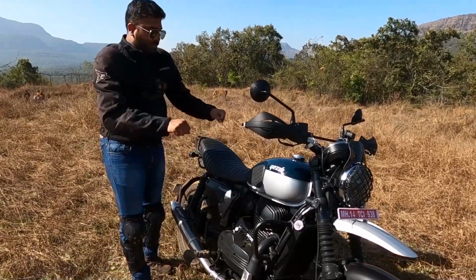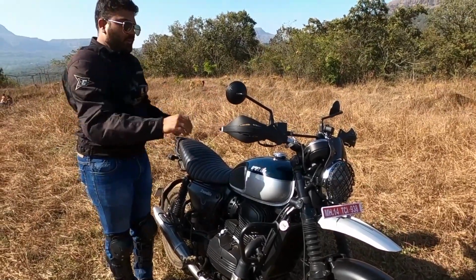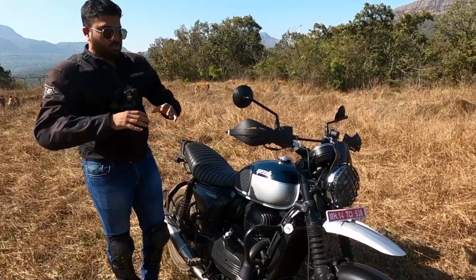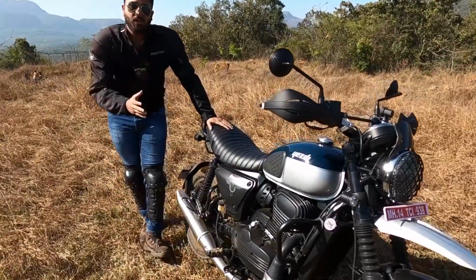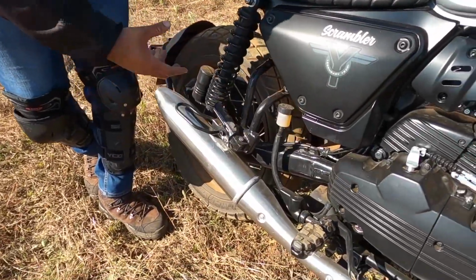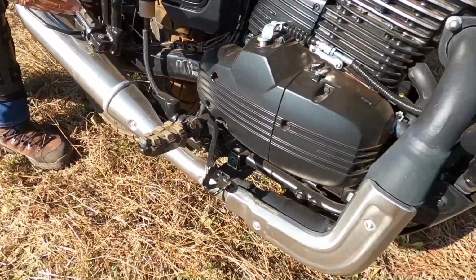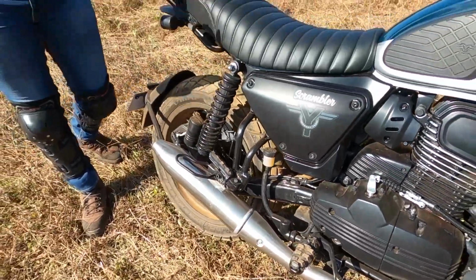The riding position is completely different. It's more upright. You can stand and ride, and you have the handlebar at a raised position, so that gives a very nice feel to it. Now again, the dual exhaust. This one is finished in a brushed aluminium kind of finish. After the black portion, it comes out like this. It sounds really nice too, so I'll show you that.